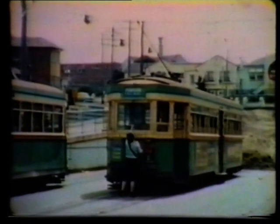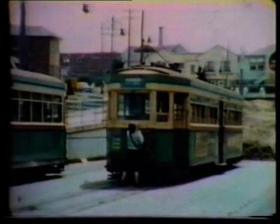The three tracks allowed departures for three destinations: Circular Quay via Bellview Hill, Circular Quay via Bondi Junction and Central Railway. An inbound tram leaves Campbell Parade to start the climb towards the city.